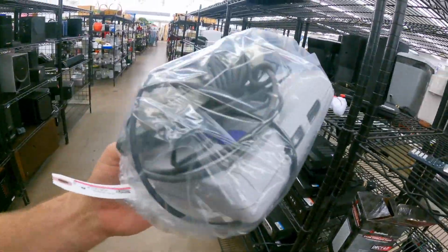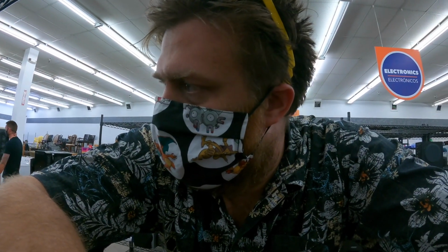One discolored projector. Nope, not for $80. Not even with a coupon. That is only the second time I've ever seen a Super Nintendo Mini in a thrift store. The one I own, I bought.